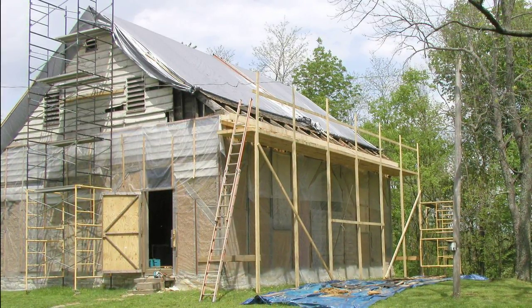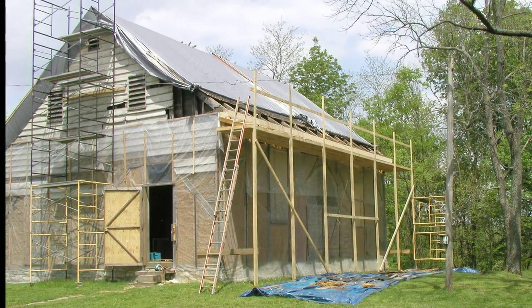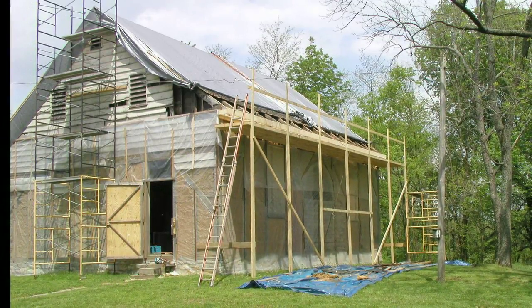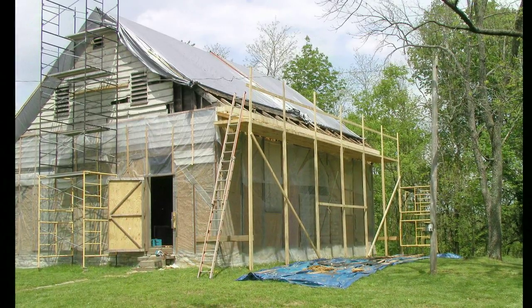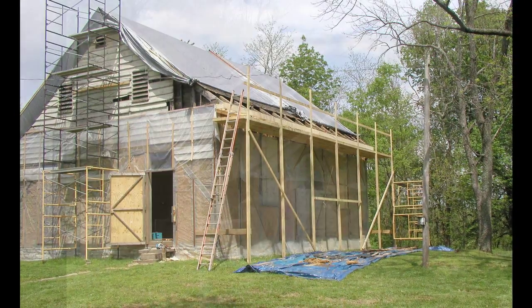The first objective was to remove the badly leaking old wood shake roof. I think that roof had been installed around 1968, making it 40 years old. And that's a fairly good long life if the roof stays sound. But unfortunately, it had been leaking for the last 20 of those 40 years.